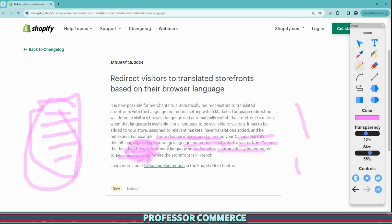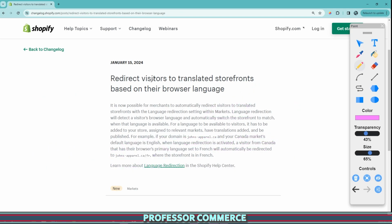So this isn't for no reason. This has to do with your market settings. So two things have to happen here. You have to have the market activated, and you also have to have a URL redirect. But the update is saying it will now automatically redirect visitors based on their browser's language. I find that part very interesting. It'll detect the browser's language and then automatically redirect the visitor based on their browser language to the market that has that language. I like it. That's fascinating.